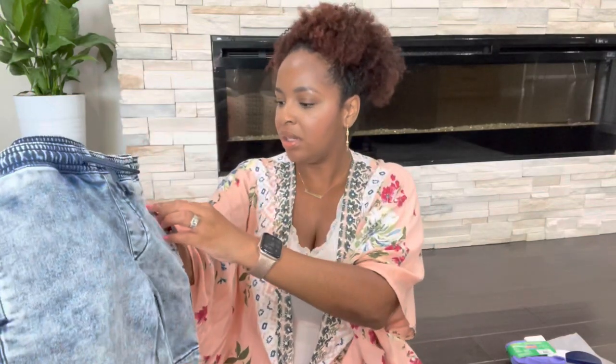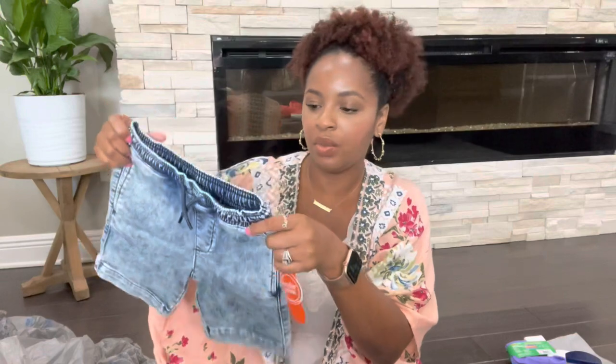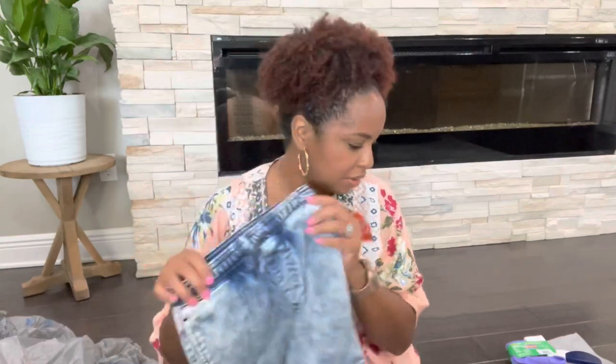And they actually have these in Husky fit as well. These don't say Husky, but some of them did say Husky fit. So if your child's a little bit bigger, maybe check these out because they may be able to fit these well. But yeah, I thought these were super cute. So I hope they fit him. I'll have him try them on tonight. But they were only $9.96. If they don't fit, I will go back and get another size because I think they're super cute.